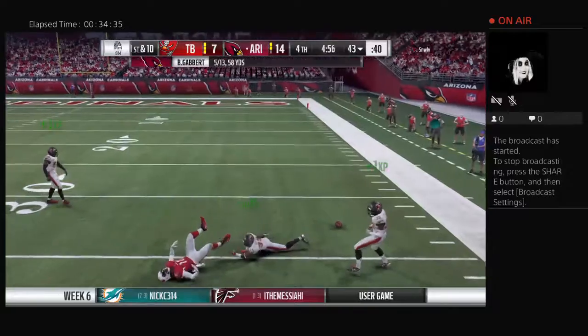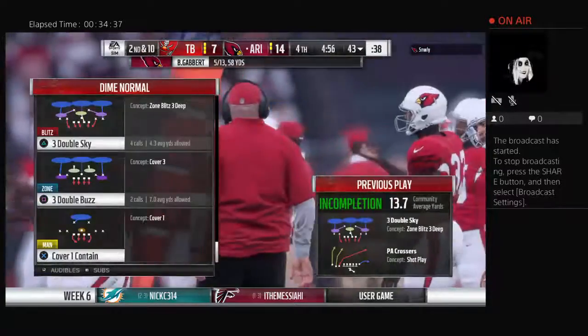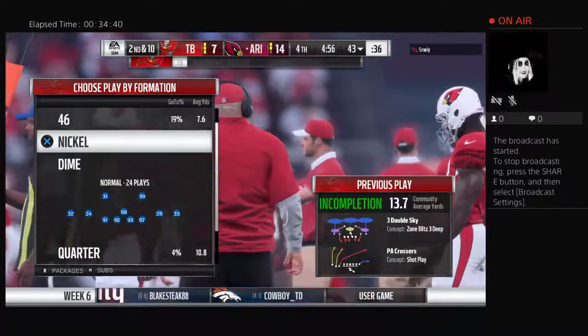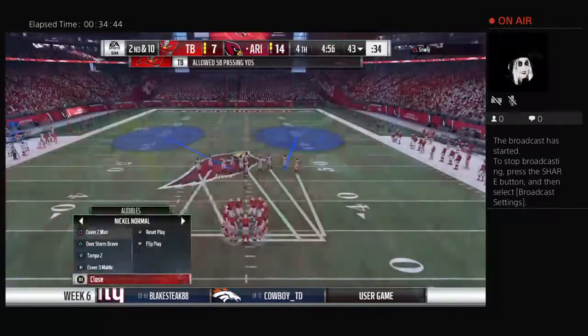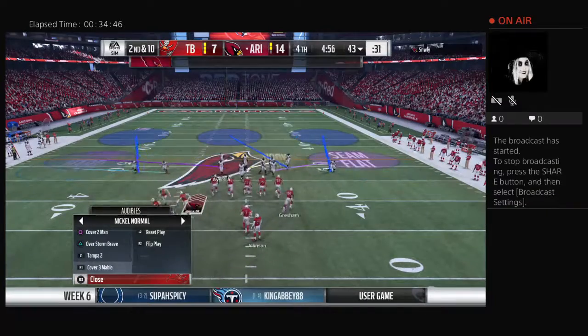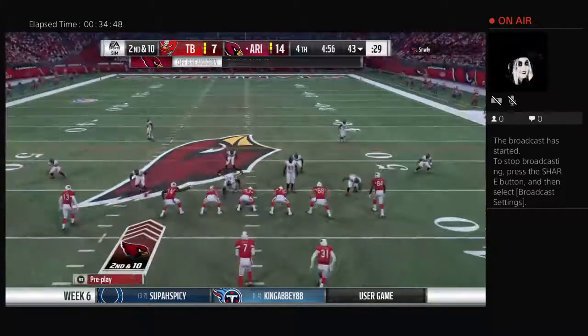He couldn't quite hold it. Got hit. Ball pops out. Incomplete. It's a lot of contact going on there. And in the end, unable to keep two hands on the football and bring it into his body. Everything looked pretty good until the finish.